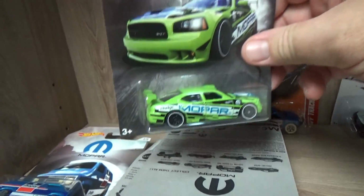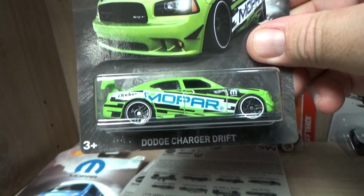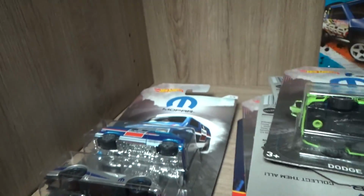Some of these I kind of already have enough colors, but you know, especially this drift car. It looks good in green. It's not exactly a great track car. It tends to flip over in the curves. I went and picked it up.